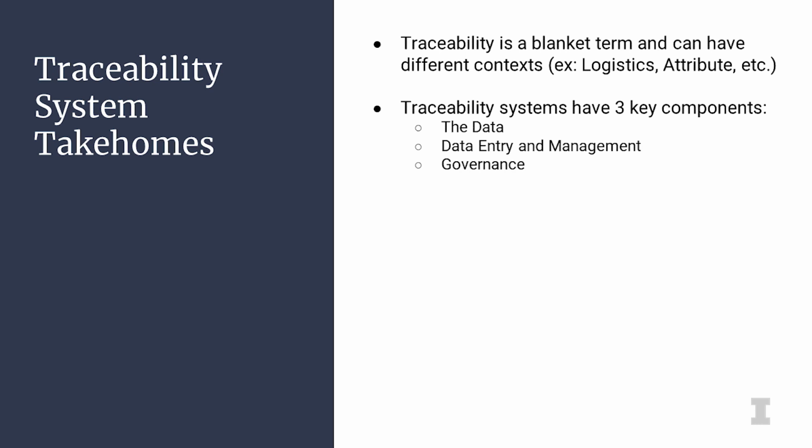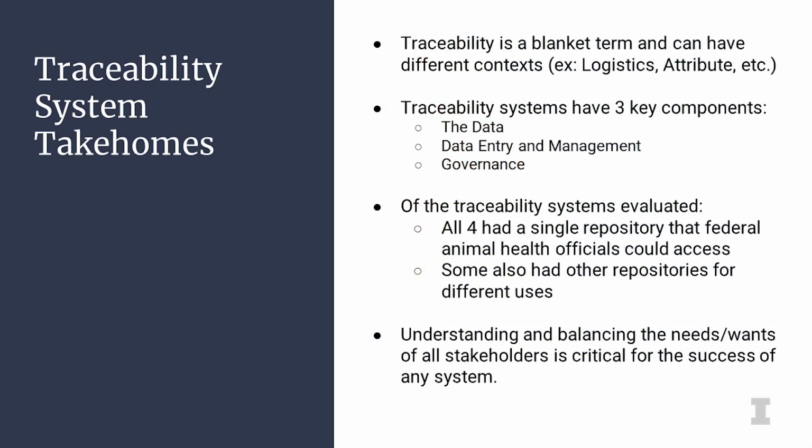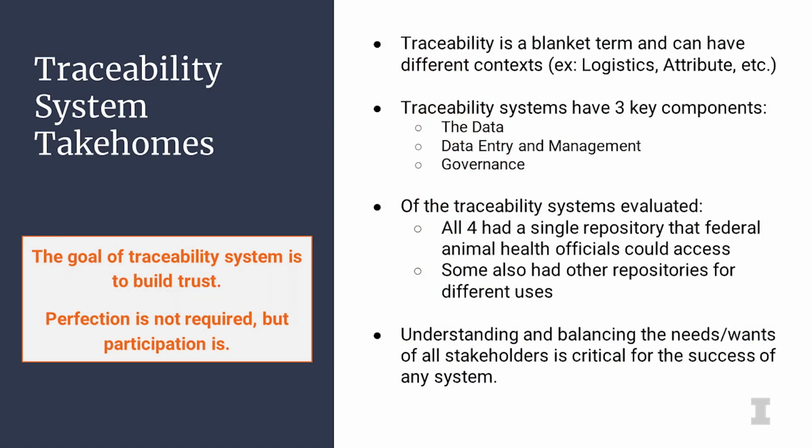We learned that traceability systems have three components: the data entry and management, and then the governance of that information. Of the traceability systems that I've evaluated, all four had a single repository that the federal animal health officials could access, and some also had other repositories for different uses. As we look at traceability systems, understanding and balancing the needs and wants of all stakeholders is critical for the success of any system. The goal of the traceability system is to build trust and consumer confidence. Perfection is not required within the system, but for the system to work, participation is.